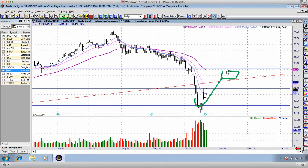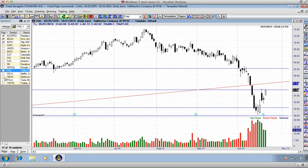It's going to set up a lower high, all right? And then we're going to be set up for the new shorting opportunity, which is going to take out this low established in October 2014. These things take time to set up.